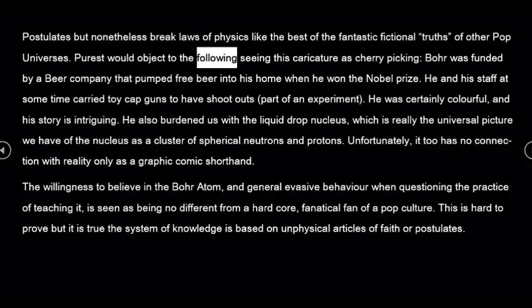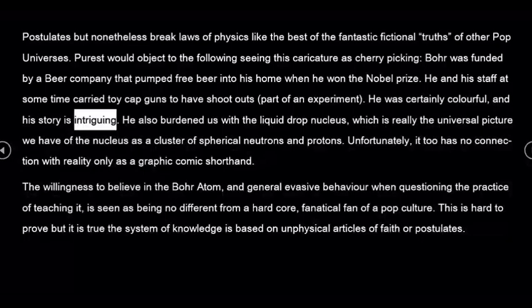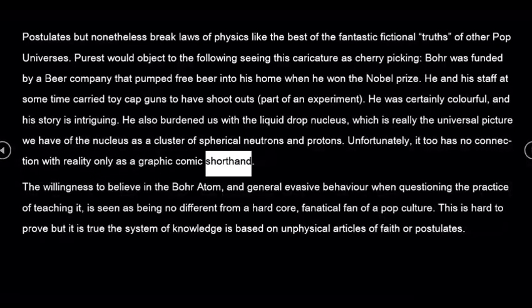Purists would object to the following: seeing this caricature as cherry-picking. Bohr was funded by a beer company that pumped free beer into his home when he won the Nobel Prize. He and his staff at some time carried toy cap guns to have shootouts, part of an experiment. He was certainly colorful, and his story is intriguing. He also burdened us with a liquid drop nucleus, which is really the universal picture we have of the nucleus as a cluster of spherical neutrons and protons. Unfortunately, it too has no connection with reality, only as a graphic comic shorthand.